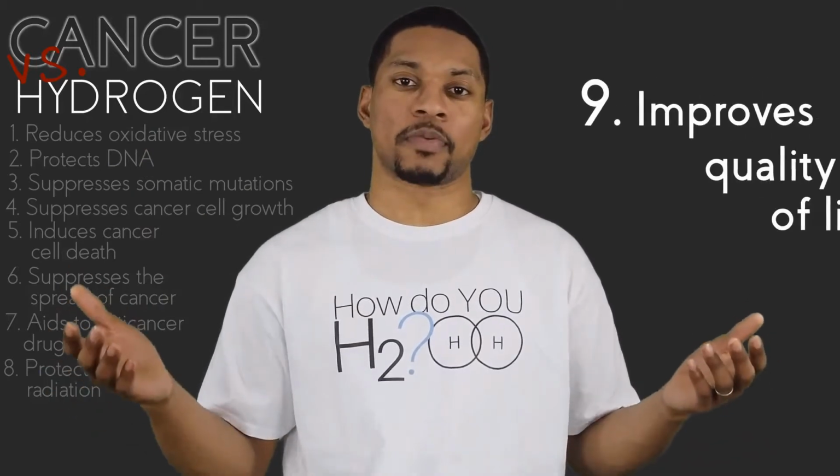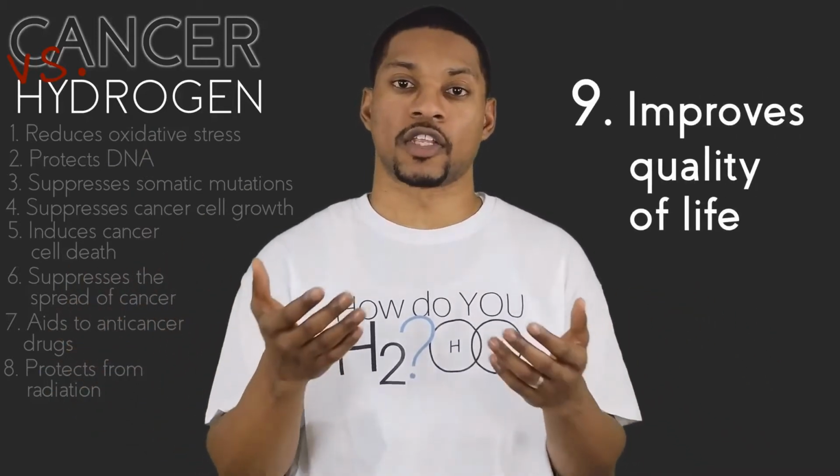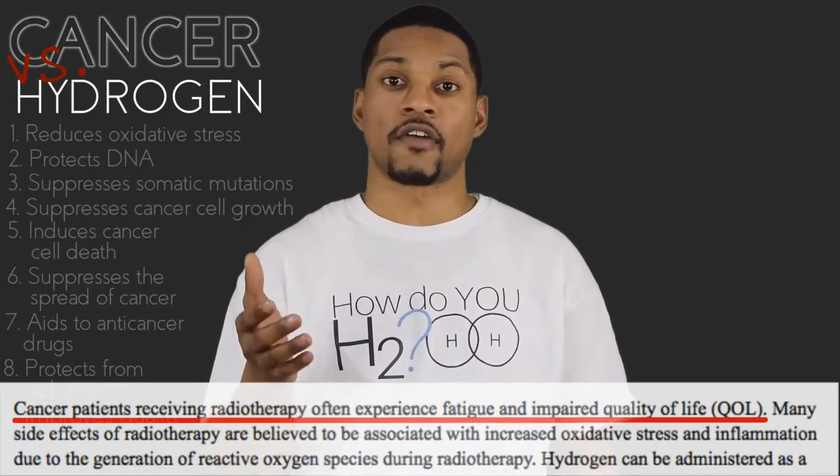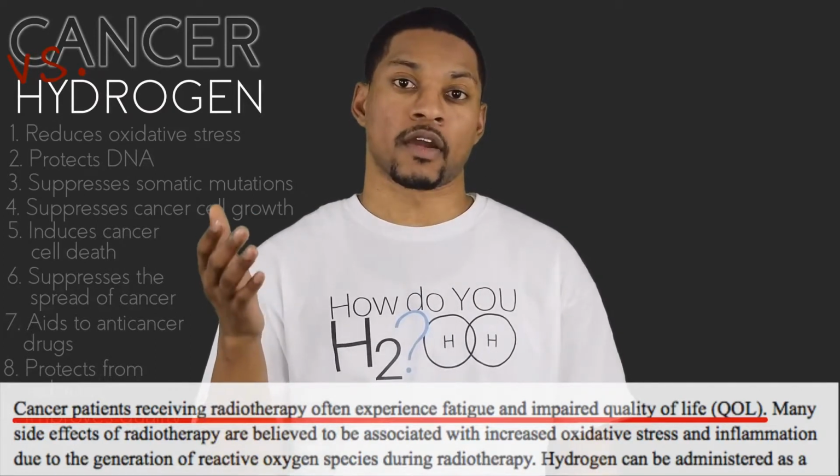Number 9, H2 may play a beneficial role in improving the quality of life of cancer patients. In recent years, improvement in the therapeutic effects of chemotherapy for cancer have been required because of the wide variety of side effects. These side effects decrease quality of life for patients and sometimes cause death. Ideally, an anti-cancer drug would not have any serious side effects and would have a selective effect, minimizing cytotoxicity to surrounding normal cells. Cancer patients receiving radiation often experience fatigue and impaired quality of life.